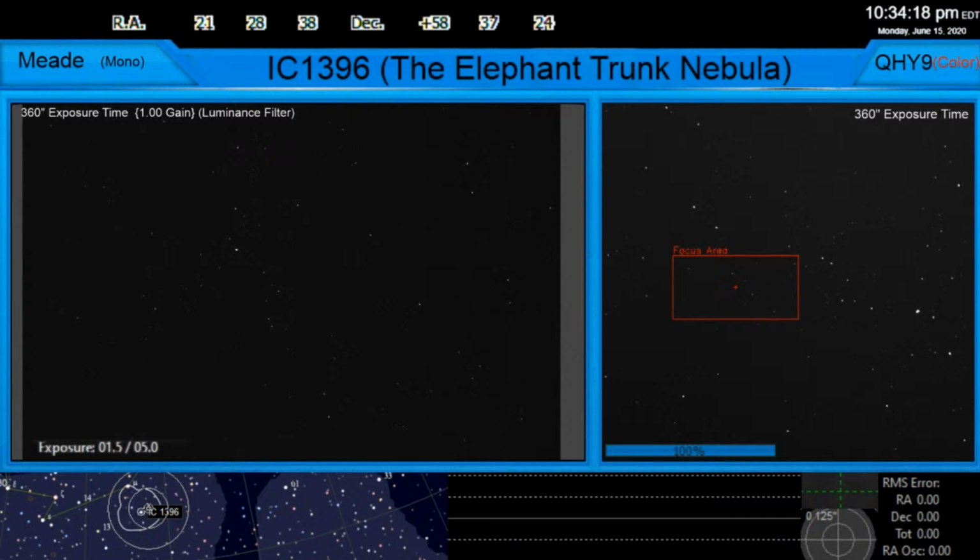I'm pretty confident that we're going to get something out of this on the camera on the left. Camera on the right, I can flip it to hydrogen alpha. I'll wait till the guider's done and then flip it to hydrogen alpha and see what we get. Again, I'm not making any guarantees, but we're right in the middle.